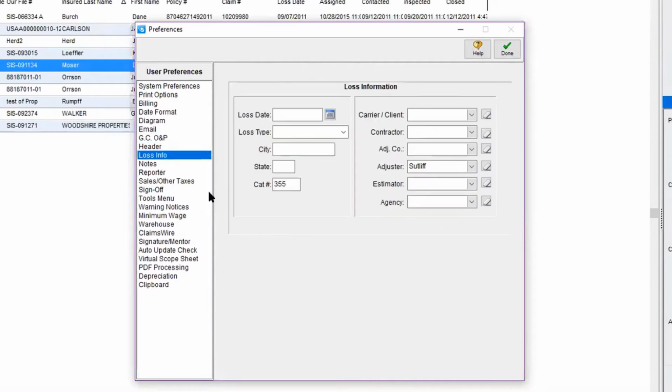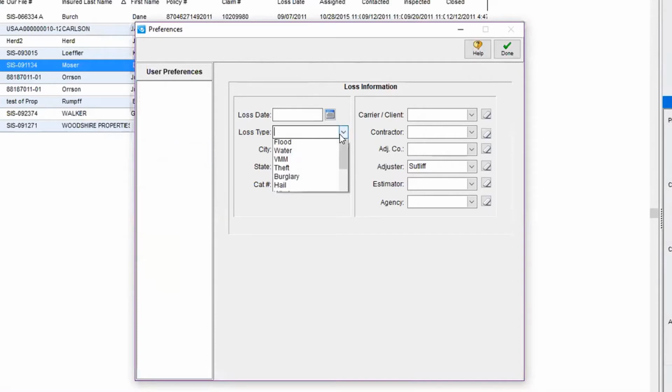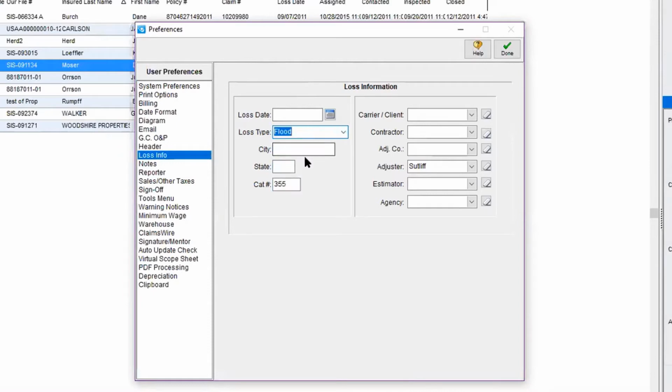I'm going to then come back to the loss information, and let me explain this screen here. This is if you go into a catastrophic situation, this left-hand side will actually address the loss date, the loss type, so I can select flood, the city, the state. Now, usually the city is not a big deal, but the state is. Maybe you're just going to be deployed in the state of Florida. Also, if there is a CAT number that's assigned to this loss, please put that in. You might have to readdress this because if the storm has just hit and you're in there, they might not have assigned a CAT number, but they will.